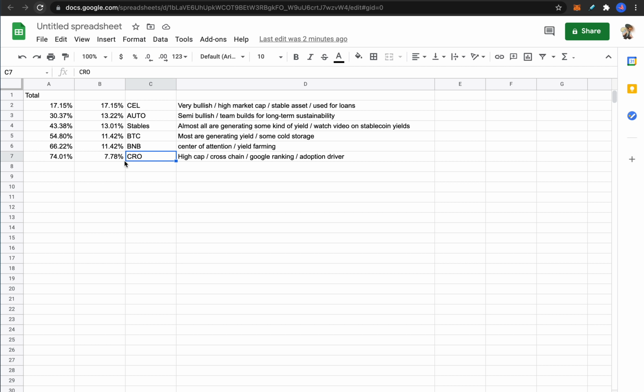So I just bought it at about 16 cents, and that's all the CRO I currently have. I haven't sold this. It's, I would say, a medium to long term hold for me mostly.